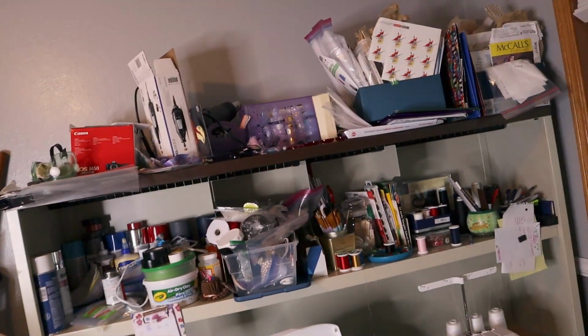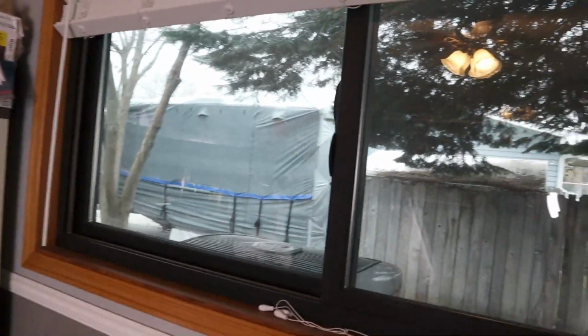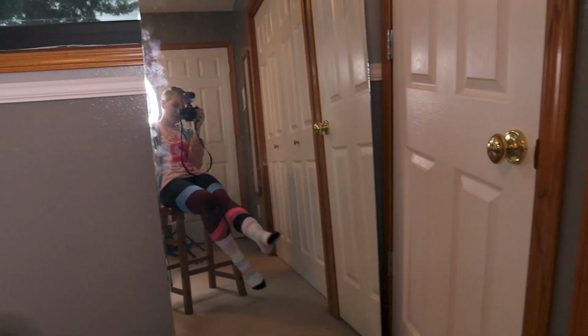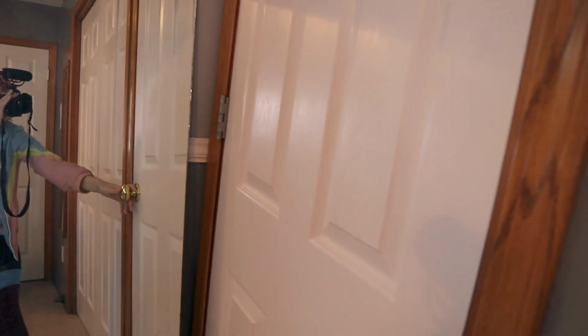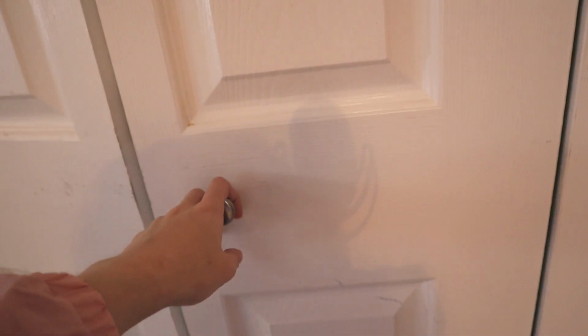So this is how it looks from a distance. Then we have this beautiful view out the window. And I have a giant mirror. This room, it's not a room, that's just our heat pump, so ignore that one. Ignore that door, there's nothing cosplay back there. And then you'll notice I have these big closet doors. What could be inside?